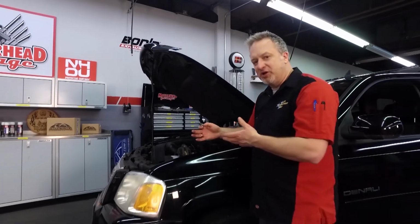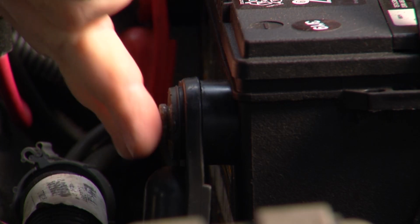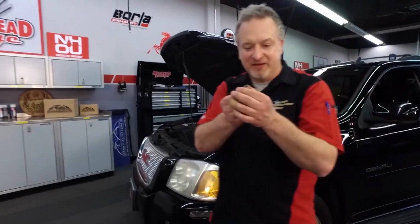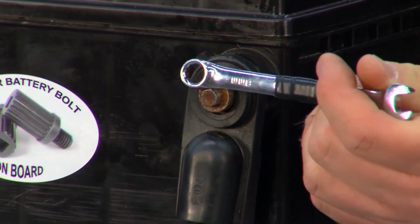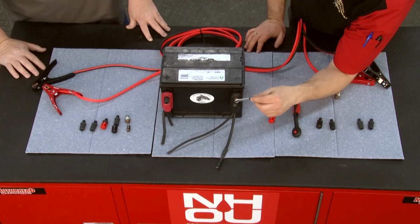Now, if you've ever had to jump a GM vehicle like this one here, you know that all there is in the back here for a battery post is a tiny little bolt like this, and you just have a little bit of an area to grab onto. And Rod, you've experienced this in GM vehicles for a long, long time. Take a look at this one. This one's rounded off, putting jumper cables on it, rounded it off, and it's not turning at all.